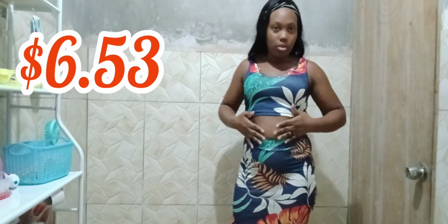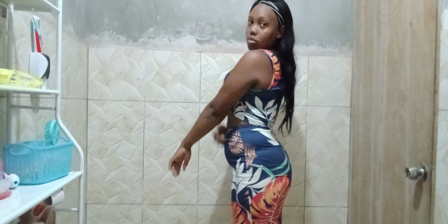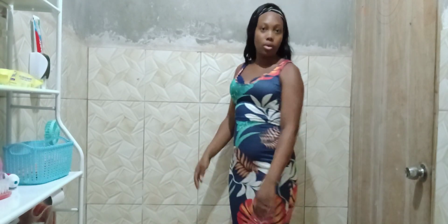First up is this floral two-piece set, the top and the skirt. It's a potato matador, but it can be worn as a dress if you pull it up. It's very stretchy and form-fitting.